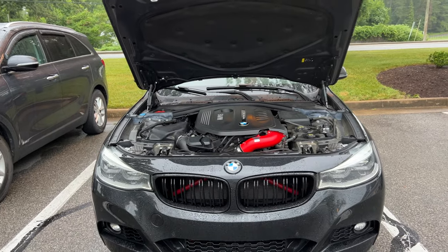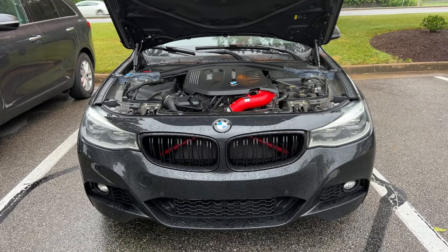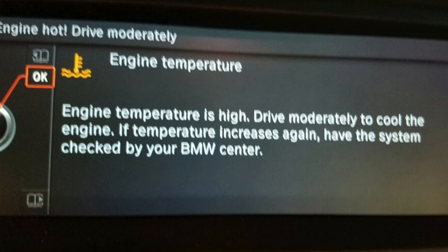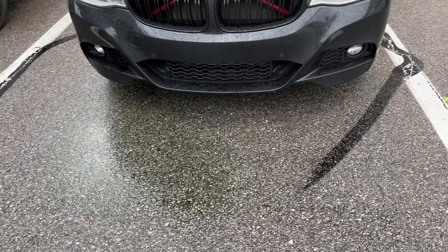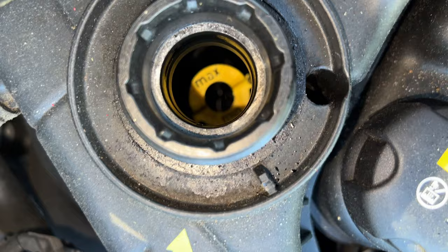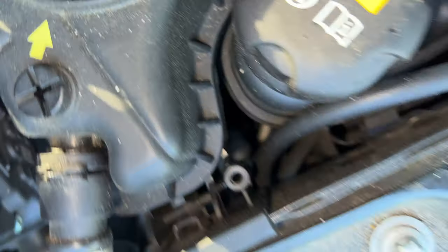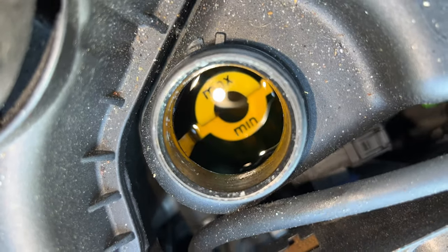I'm not sure what just happened, but I was driving. All of a sudden, I go into limp mode and get an error on the screen saying engine overheating. I pulled over immediately. All that, as you can see, I know it's raining, but that's coolant. That one, of course, is dry, because it's all on the ground. This one's wet.